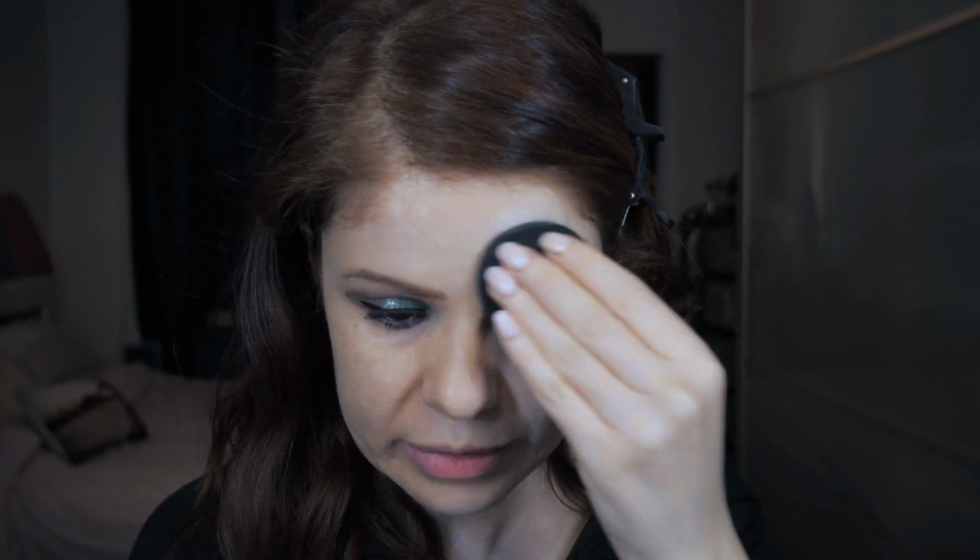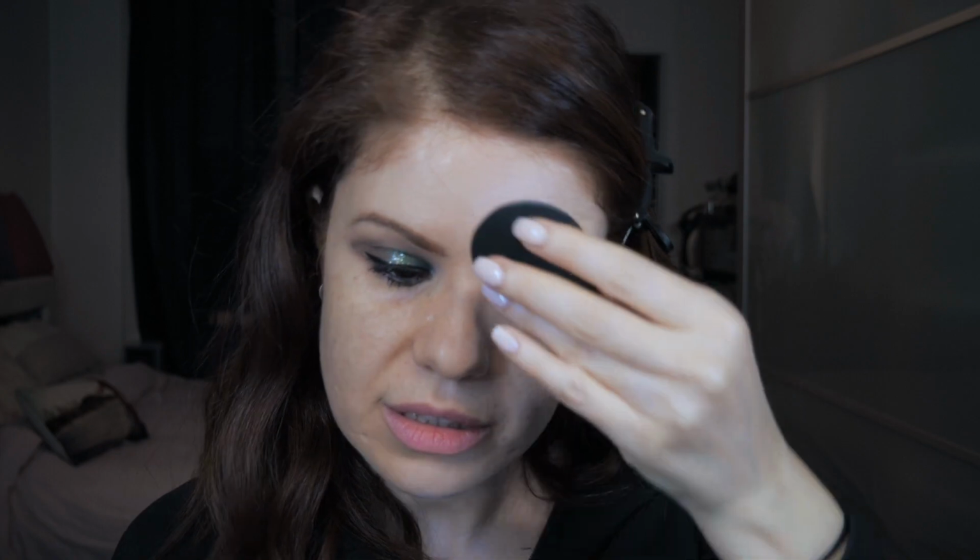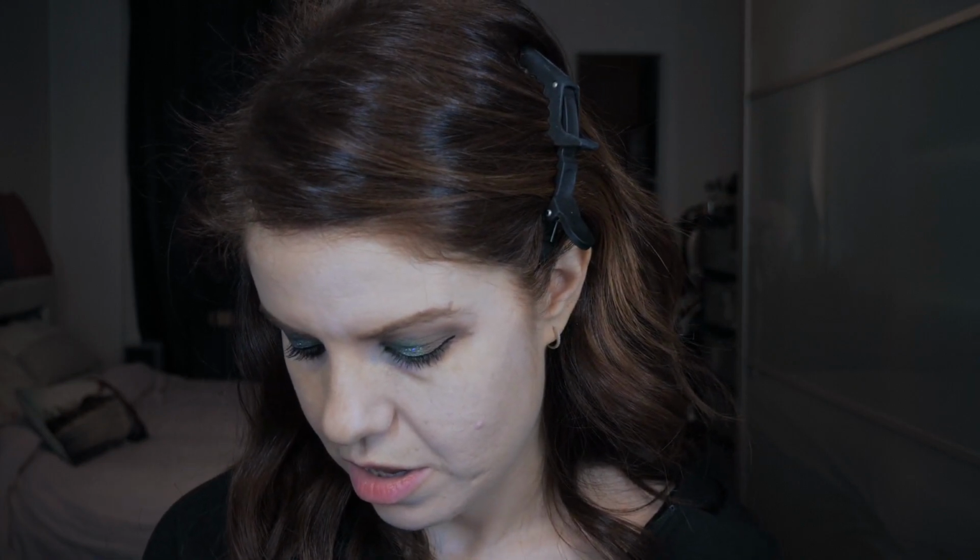Oh my god, so soft, like really soft. I don't want to apply a lot here because I will use my concealer. Let me try now with a brush, okay, just to see if it's better with the brush or not. I don't know which brush I have to use, but let's just try it with a foundation brush by Smashbox to see.